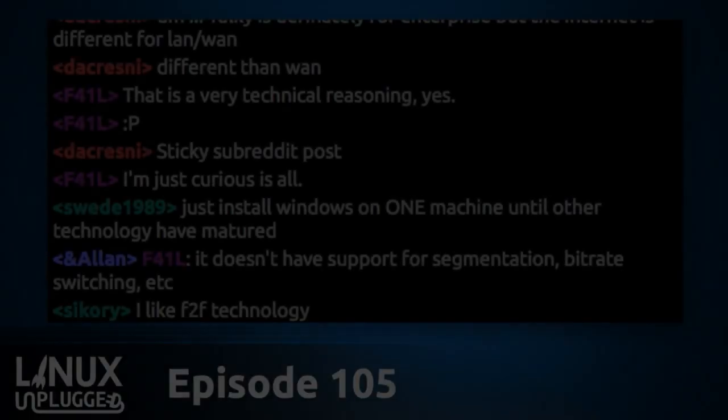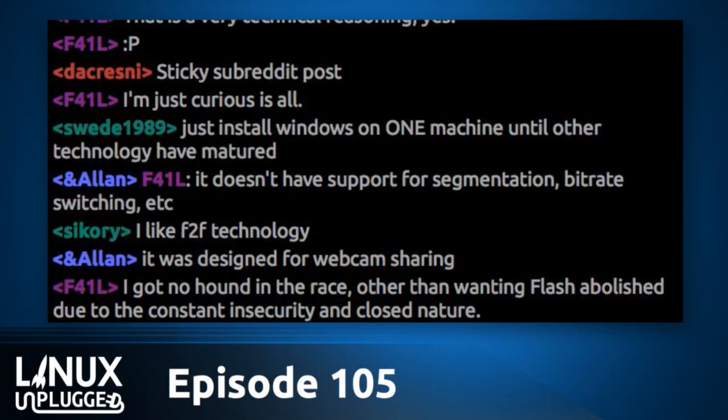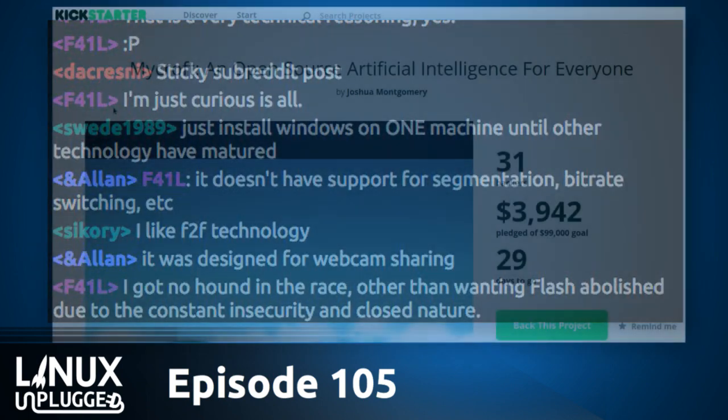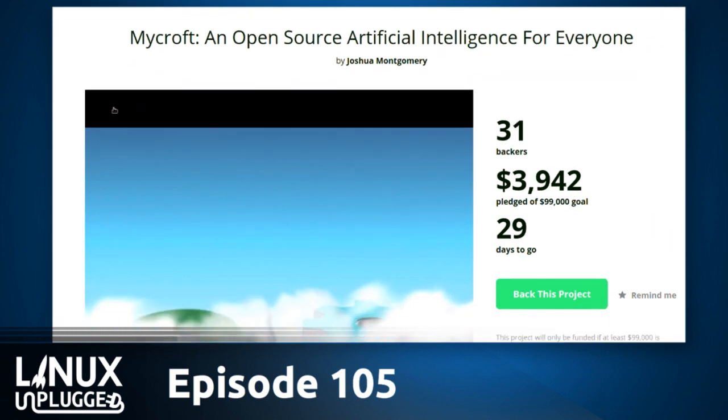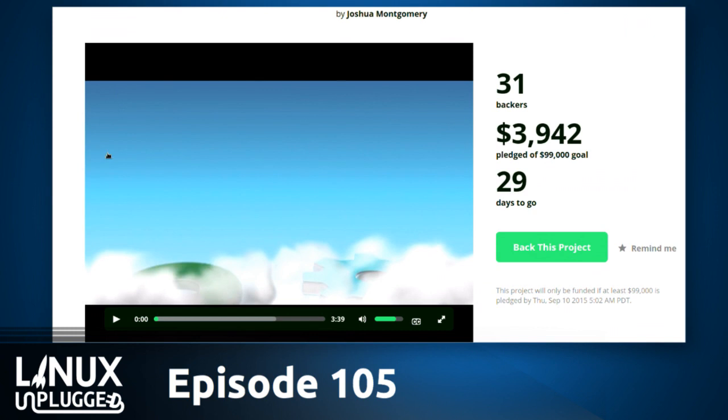You know about Amazon Echo, and you got Alexa, you got Google Now, you got Cortana, you got Siri. How about Mycroft? You ready for this? Mycroft, an open source artificial intelligence for everyone. 31 backers. They're trying to get $99,000. They currently have about $4,000. 29 days to go on this Kickstarter.